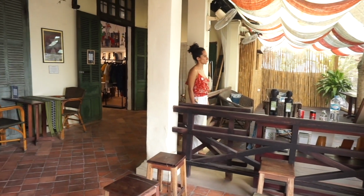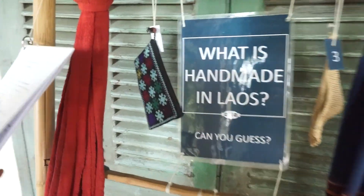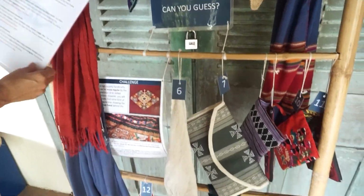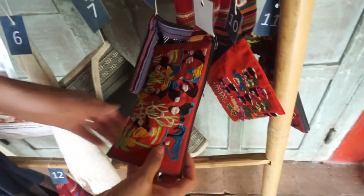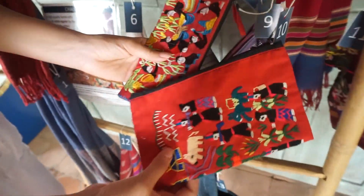There are some seats here, some more things to look at, and then this guessing game: what's handmade in Laos? Can you guess? It goes this way. I actually just played it, and I got almost 100%. The only one you didn't get was this one. If you compared them both, then you would have known. There are 3 of them, guys.